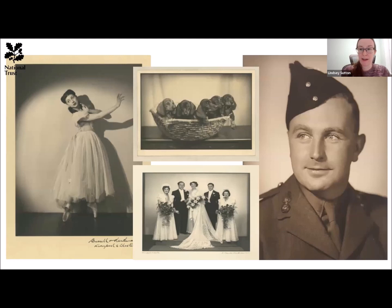So just looking a little bit then of what is in the collection in a bit more detail. Hardman's main business, as I've mentioned, and the predominant types of photographs in the collection are studio portraits. Hardman's was one of the more exclusive businesses in operation. His work was of very high quality, and having your photograph taken at Brull and Hardman's would have been a very glamorous, very opulent experience.